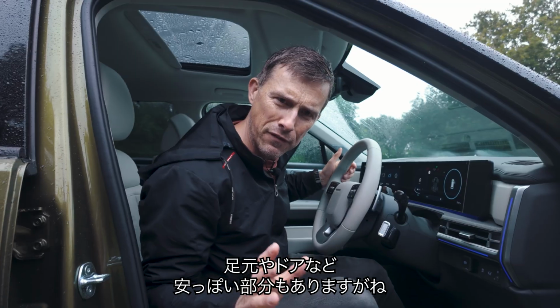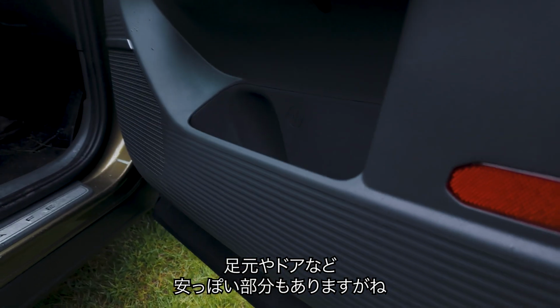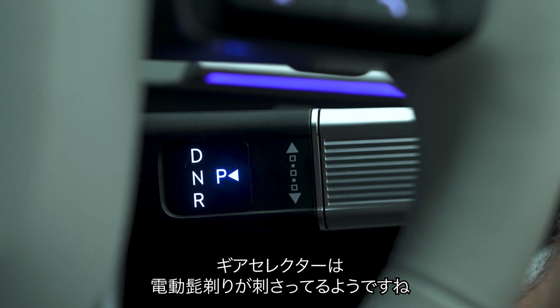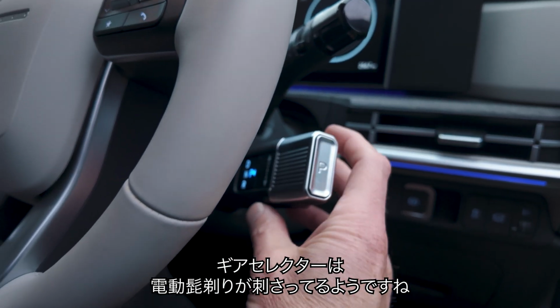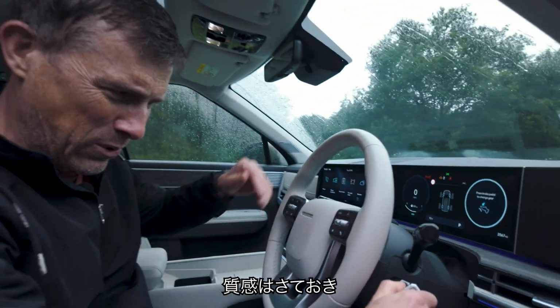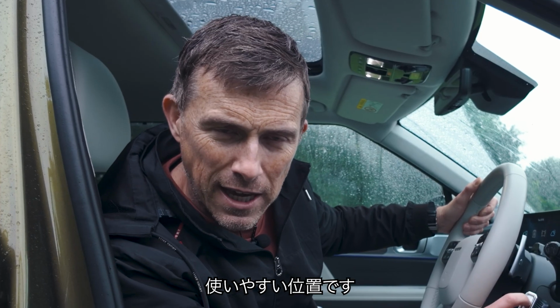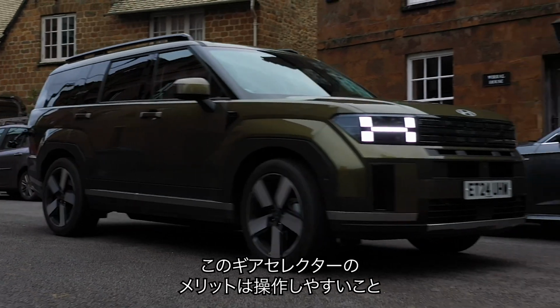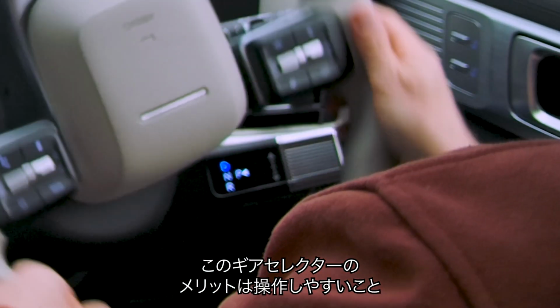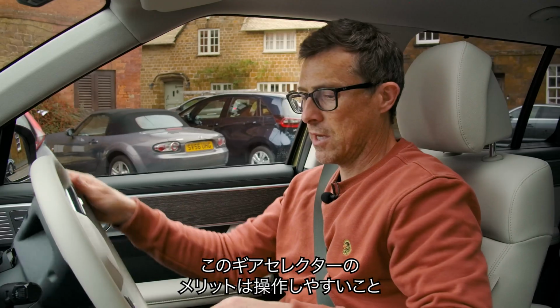Certain bits don't feel quite so nice. The materials down here and here on the door, a little bit on the cheap feeling side. And then there's this, which is the gear selector. It's sort of like an electric razor that's stuck on there. It's not the highest quality either. However, its location is rather handy. You see, the advantage of having that drive select lever there is that it's just so easy to operate.